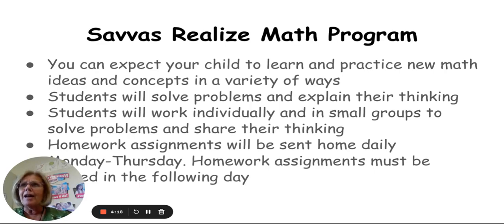day. I did forget to talk about our home folders, how each pocket is labeled. So the left-hand pocket is labeled with a left-hand sticker, and papers found in that pocket are to be left at home.